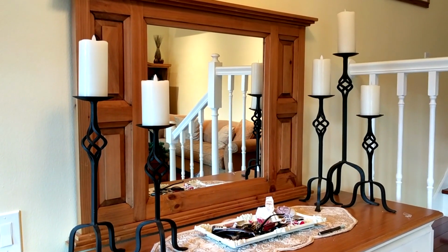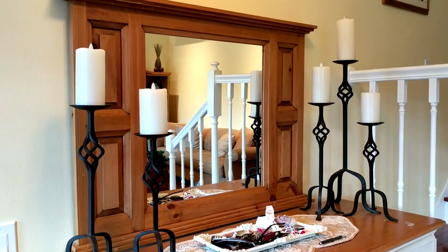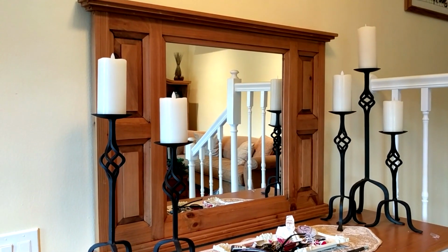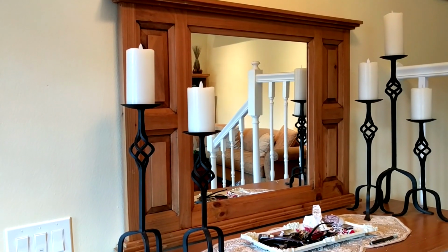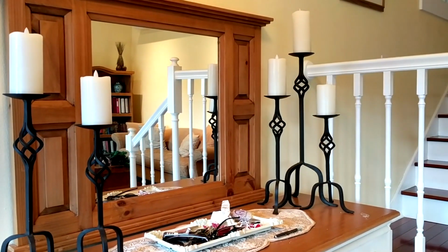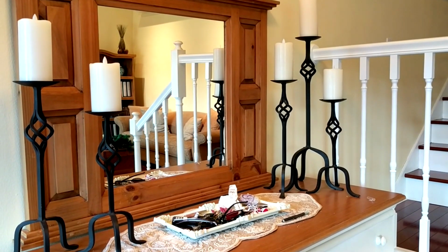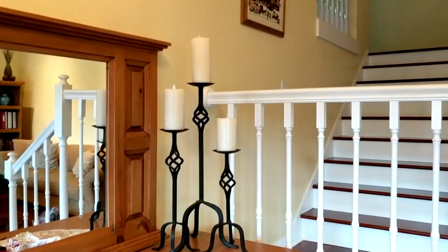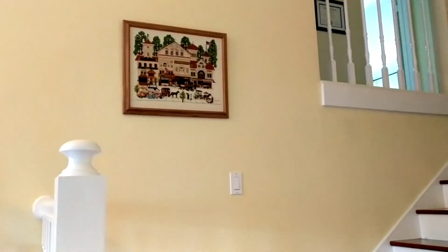So here is my entry in my home, and I've left these candlesticks here. I took the candle rings off of them that I had made for the holidays because I thought they looked a little too Christmassy, but I think I'm going to add in some other decor at the base of them. But I do like the way they look, and they come on in the evening, so it creates nice ambiance in the living room.